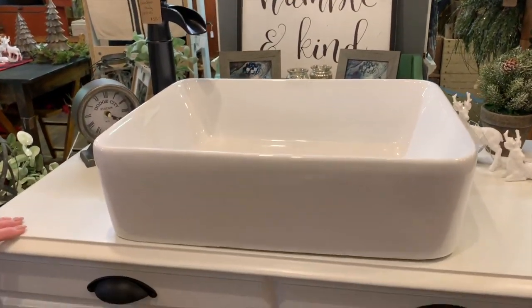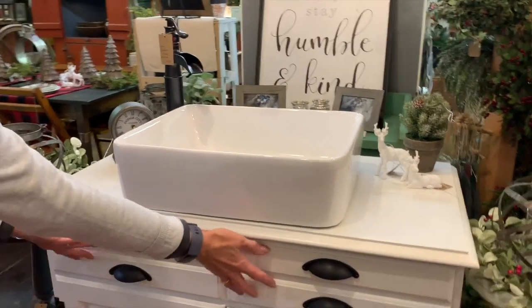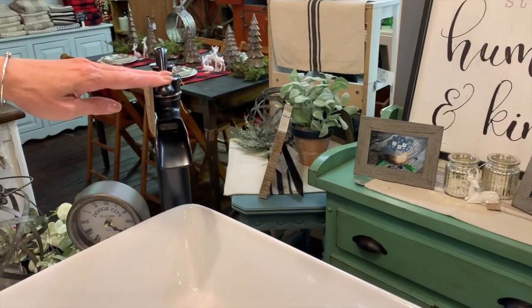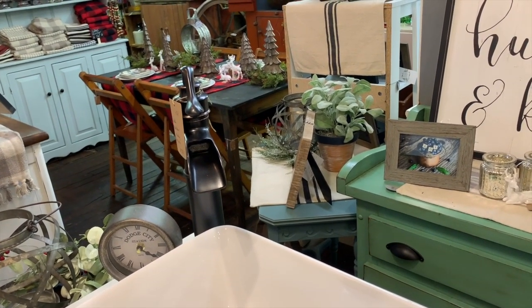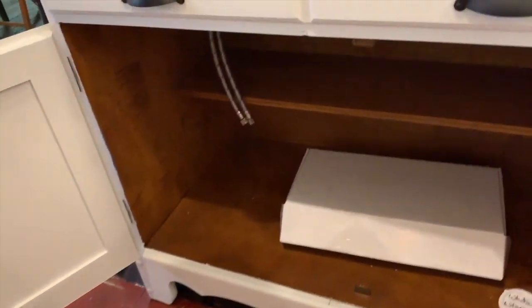I have started using vintage pieces of furniture that have been turned into a vanity. So the top of the drawer is faux, just because you need room for your plumbing. And with this awesome farmhouse faucet. Another thing, it's super hard to find cool faucets at the box stores. And then you do have a good amount of space under here for storage.